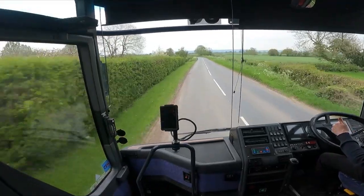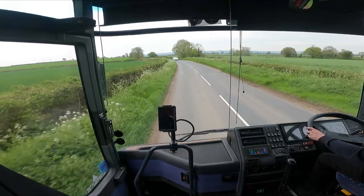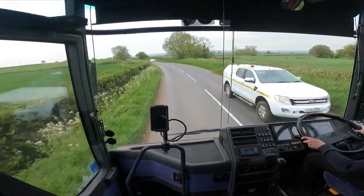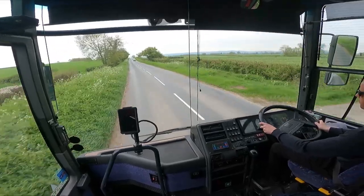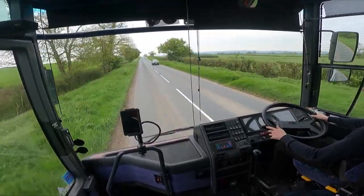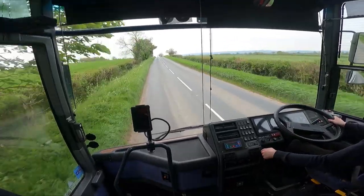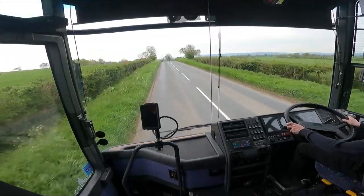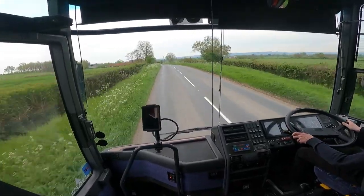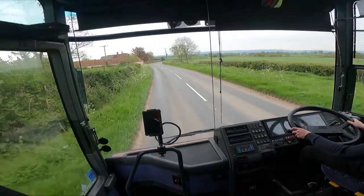I'm sat a bit far, probably a bit more forward than what I'm used to. Don't think it's the seat height or anything that's doing it. It's probably because I'm a bit far forward. I'm sure someone has mentioned before, the seat position is much more forward than the Irizars and the Turismos. And down the bouncy road.